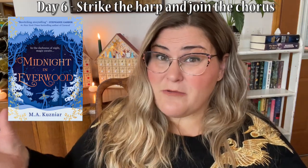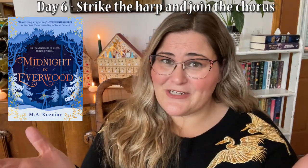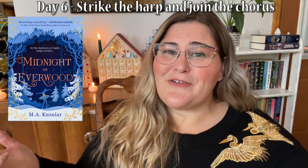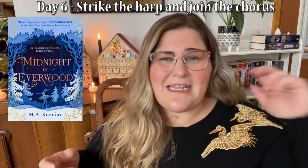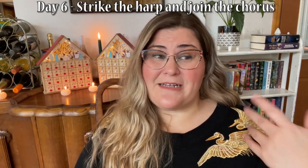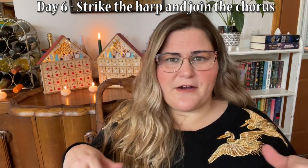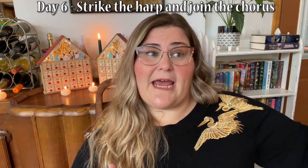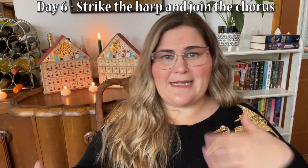I figured this works really well with strike the harp and join the chorus because the Nutcracker has incredible music. And in the actual ballet of the Nutcracker, you get tons of ballerinas dancing together on stage in a chorus. They're working together towards the same goal of entertaining us. Then for the activity, kind of along the same lines, I picked see a holiday musical performance of some sort. Sometimes there are little options here within town, and if not, maybe we could go to Seattle or something. Find some place that has a musical performance that is holiday based.